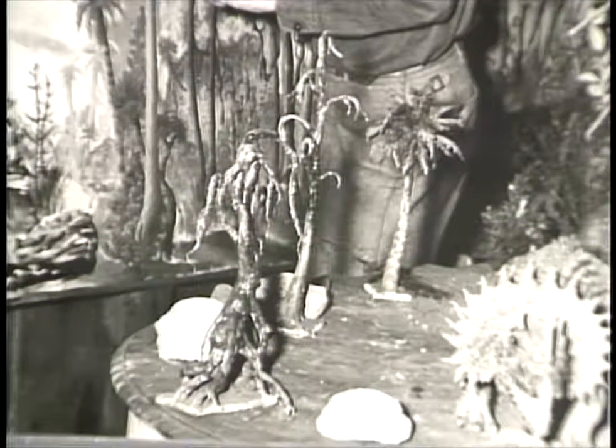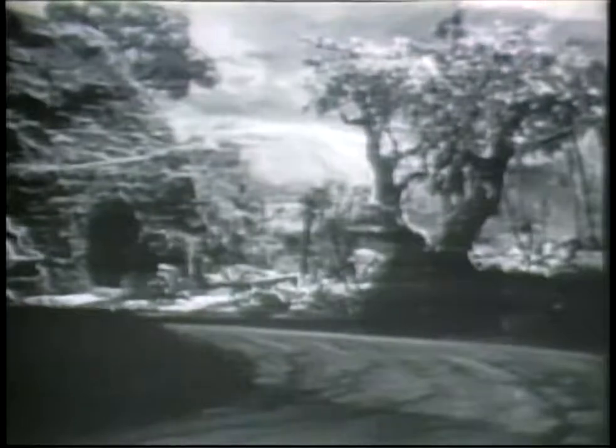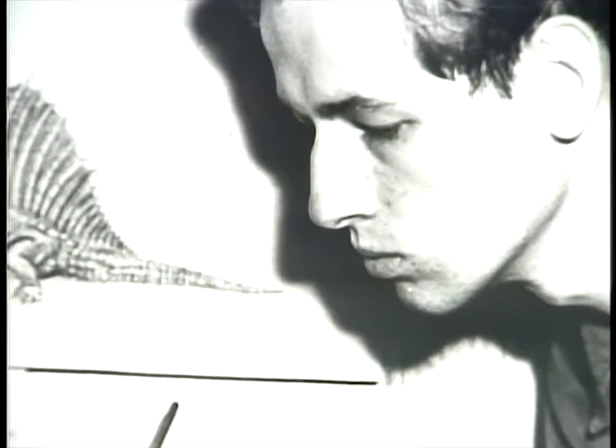With a 16mm camera and a puppet fashioned from his mother's fur coat, young Harryhausen set to work on his first amateur film, which he entitled The Cave Bear. He continued developing his animation skills, producing several short dinosaur films, and soon got the chance to meet his idol, Willis O'Brien.